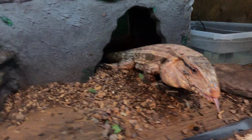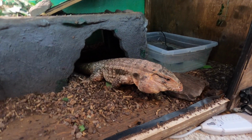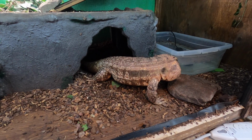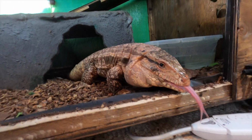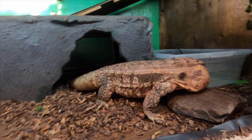Now he's rubbing his back like that. He's trying to mark his territory because he does smell another lizard. By rubbing that section he's getting the scent on it. Now we don't want him coming out yet. I don't want him exploring.